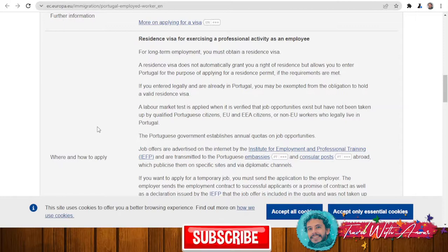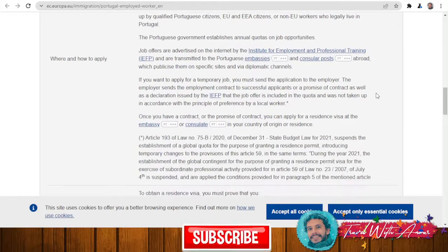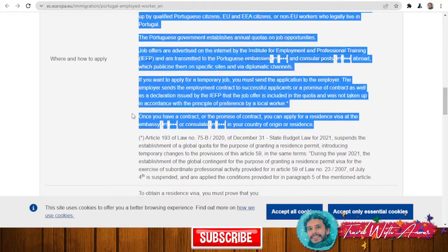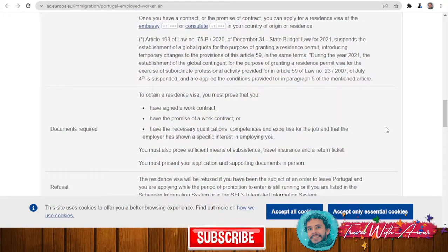But if they can't find a European worker or non-European worker who already lives in Portugal, then he will be able to send you the work contract. And once he sends you the work contract, once you have a contract or promise of contract, you can apply for a residence visa at the embassy or consulate in your country of residence.